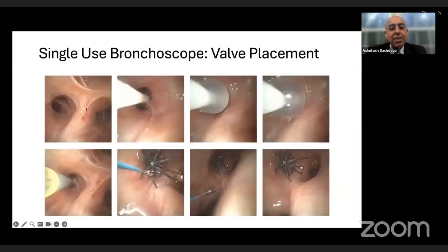This is an example of a case where we made an assessment of persistent air leak using balloon occlusion and methylene blue dyed saline instillation in the pleural space and correlated with the radiographs on where the leak might be. So I've deployed a balloon measuring catheter in the right upper lobe anterior segment, and we measured the valve size to be around 9 millimeter, and we were able to deploy the valve seamlessly using the deployment catheter.